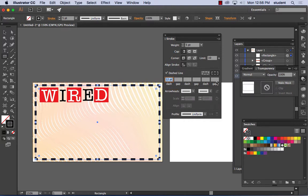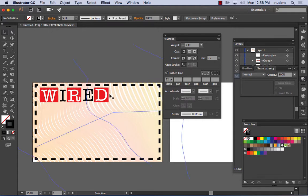In addition, it gives you a nice even edge. This one will align it. If you choose this one, the edges are not perfect. But if you choose this one, the edges will be perfect, and by default it does that. But you can get yourself a nice dotted line that goes around your object by making a rectangle, and then using that rectangle under the stroke options you can have a dashed line.